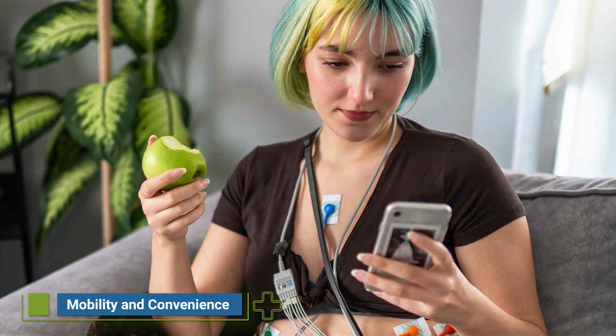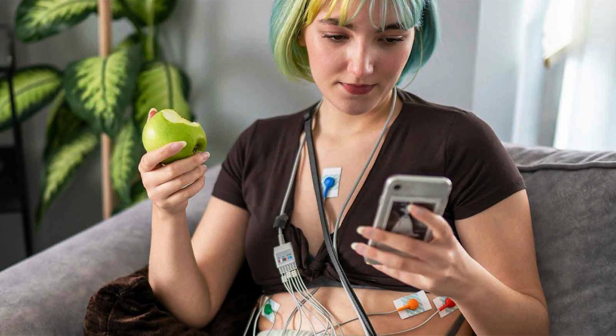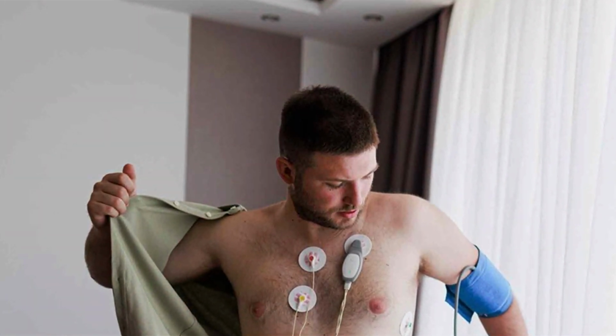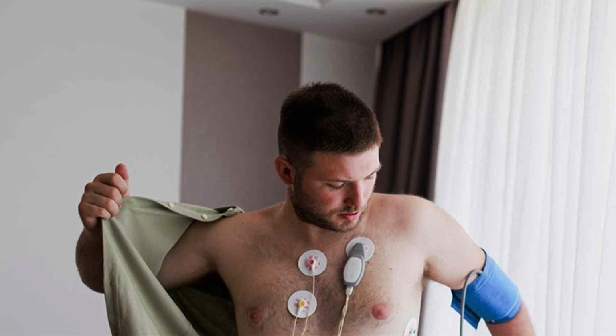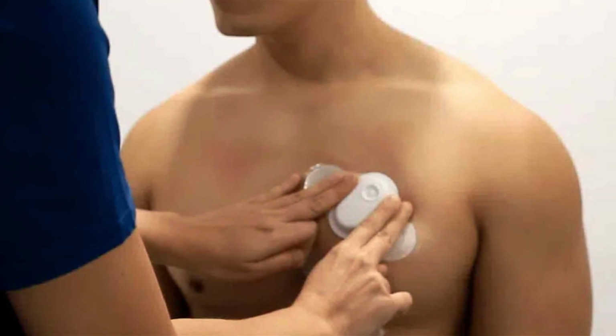Mobility and convenience. When it comes to mobility and convenience, the Holter Monitor offers more freedom of movement. Since it is a portable device, patients can go about their daily activities while wearing it. This allows for a more comprehensive assessment of the heart's performance during routine tasks, exercise, and sleep.